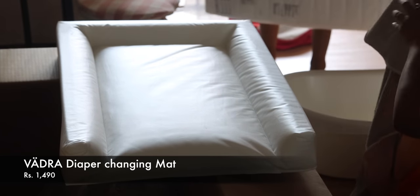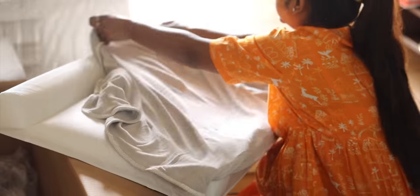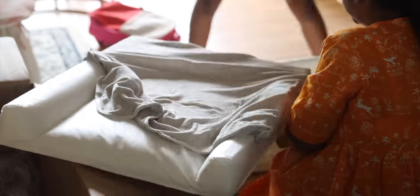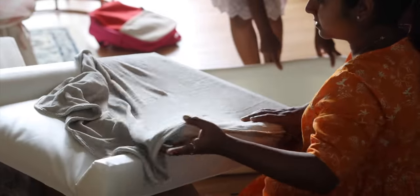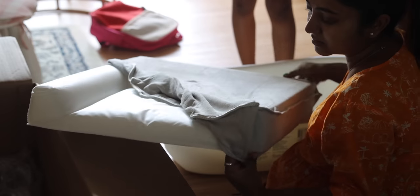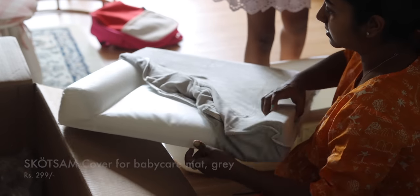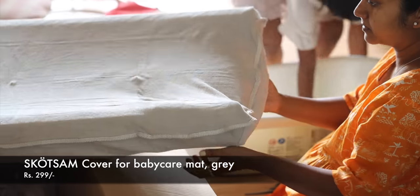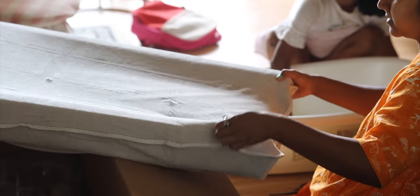I love this diaper pad from IKEA. I had used the same one for Kaya when we were living out of India. Since she was not born here, I had access to IKEA then too. Diaper or nappy changes are a constant thing with a newborn, and getting something where you can change your baby comfortably is highly recommended. I also got this cover to put on the diaper pad so that the baby finds it soft and comfortable.